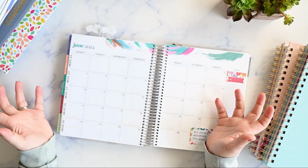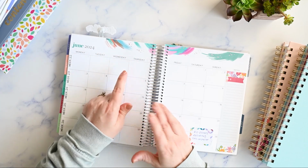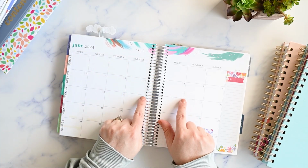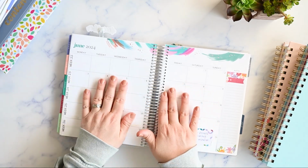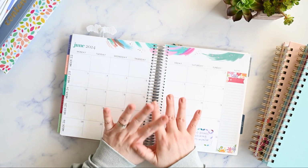I am a Monday start girl. So I have redated mine using some stickers that I made myself, and I just wanted to keep it calm and white, and I didn't want to get shop stickers, even though those exist all over the place.